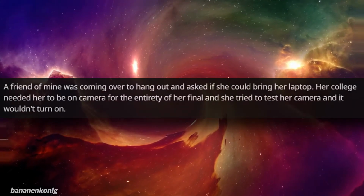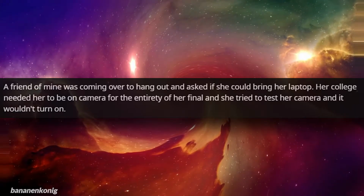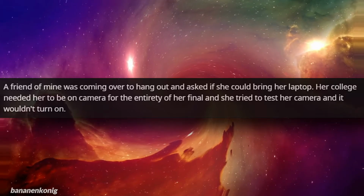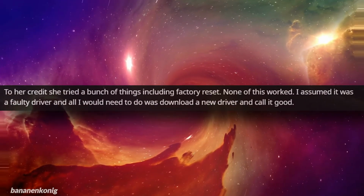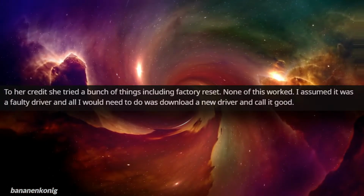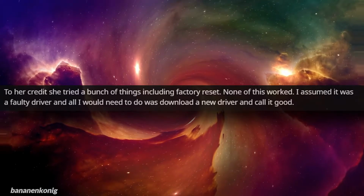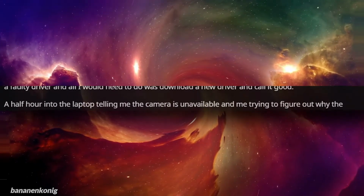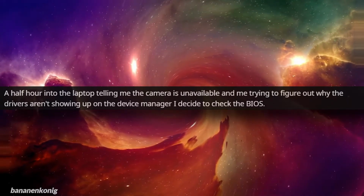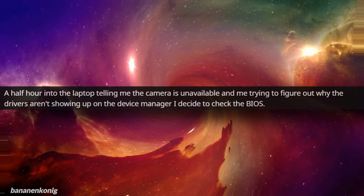A friend of mine was coming over to hang out and asked if she could bring her laptop. Her college needed her to be on camera for the entirety of her final, and she tried to test her camera and it wouldn't turn on. To her credit, she tried a bunch of things, including a factory reset. None of this worked. I assumed it was a faulty driver, and all I would need to do was download a new driver and call it good. A half hour into the laptop telling me the camera is unavailable, and me trying to figure out why the drivers aren't showing up on the device manager, I decide to check the BIOS.